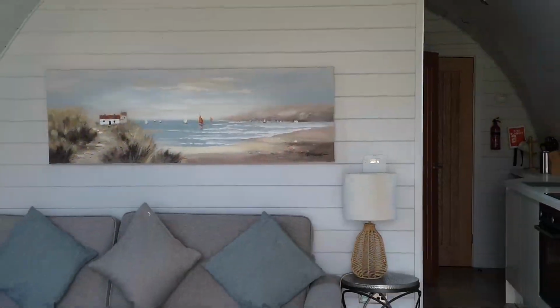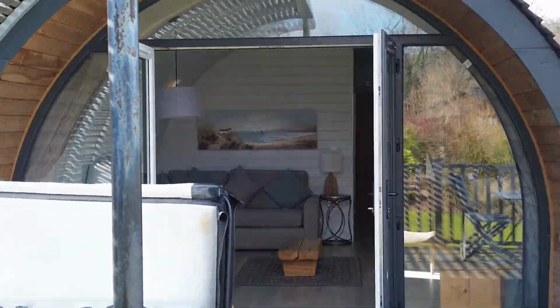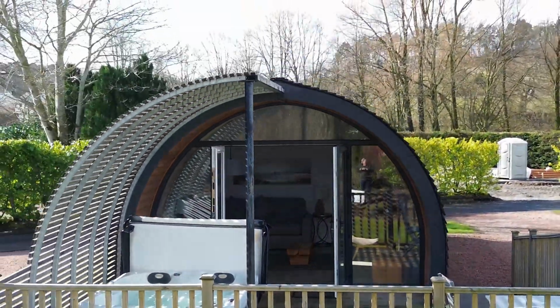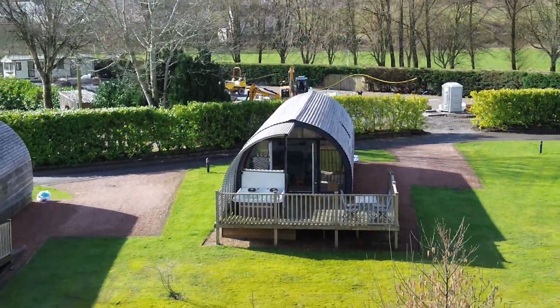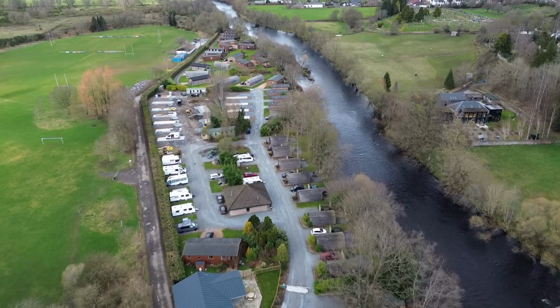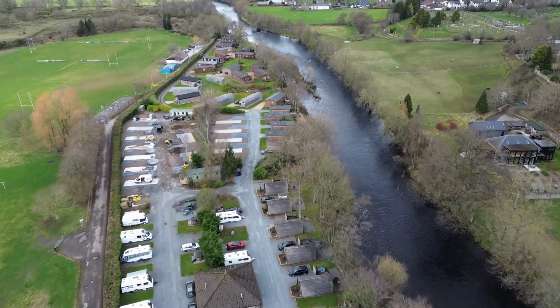The cabin feels modern and cosy. With the large doors open, you had the comfort of the indoors while still being able to enjoy the sound of the birds and the river flowing past. The park is relatively small and it's well spread out along the river, meaning that you felt like it wasn't too busy and you could enjoy your break in peace.